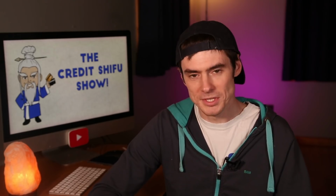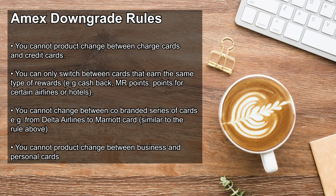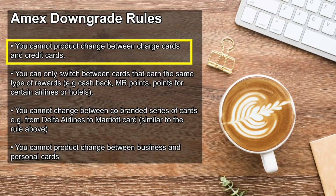So you've decided you want to downgrade. Let's tell you all of the downgrade rules for American Express cards. So the first rule is that you cannot product change between charge cards and credit cards.